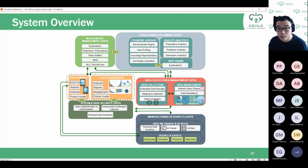To tackle the design issues we discussed earlier, having a functional COALA advisor is key. By using the prototype, we can give factory workers and managers a first look at what COALA can do and use their feedback to shape the final product. So let me tell you about our system overview for the COALA prototype.